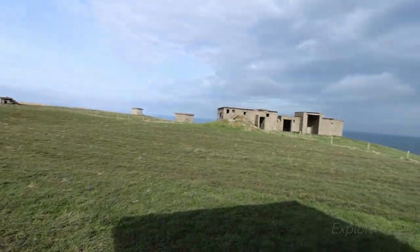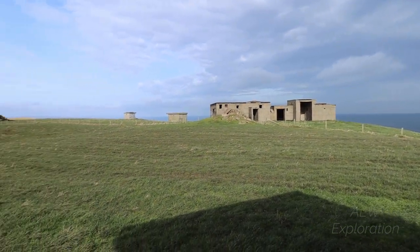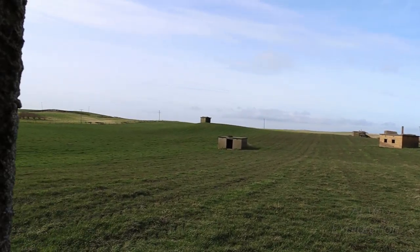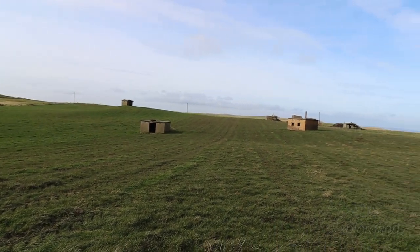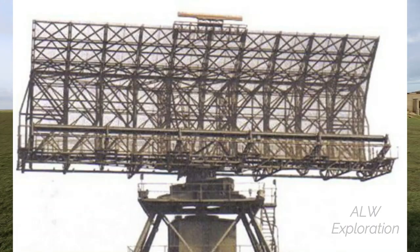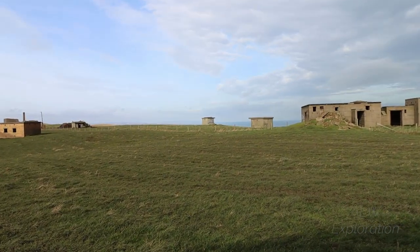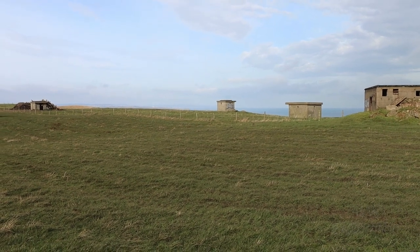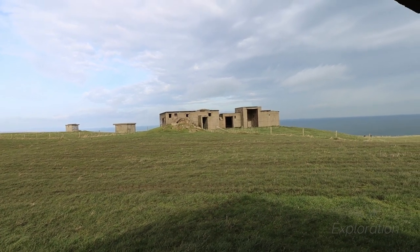Now we'll just get some footage of the other buildings, the other outbuildings. I believe this station had a Type 80 radar, and then towards the end of its use it had a Type 84. I'll put pictures of those up. There's another, that would have had a Type 80 on it, that building there in the centre. And then these would have been electronic rooms.